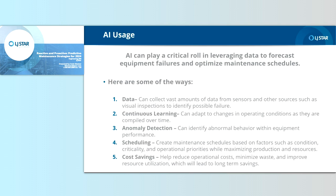Now, with regards to the machine learning, these algorithms can be trained using historical data from within the facility and any of the equipment you have on site, and it uses that historical data to identify patterns and correlations between various parameters and equipment failures, and these algorithms can then be used to predict future failures based on real-time data inputs.